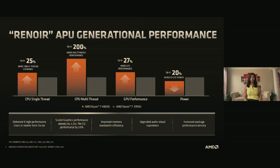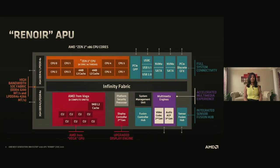Before we go deeper, let me walk you through the blueprint of the Renoir APU. It is a complete system on chip with CPU, graphics, memory, and IO subsystem. On the top left are Zen 2 cores. Zen 2 supports SMT, and Renoir has a total of 8 cores, 16 threads with 8 megabyte L3. 8 Vega 7-nanometer graphics compute units are shown on the bottom left. It has two memory options, LP4X and DDR4.